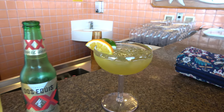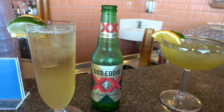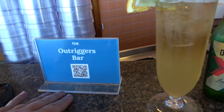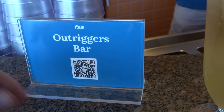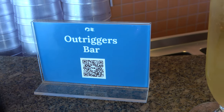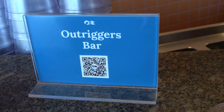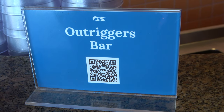We're now relaxing at that Outriggers bar. Molly's drinking a melon berry margarita. I'm drinking a beer garita. And I did want to mention all the bars in the Emerald Princess have these QR codes, which is a little bit annoying. But for me, it gives me a chance. I've screenshotted all the bar menus, and they're going to be put at the end of the video. So stay tuned for that if you want to see all the drinks you can buy on the ship.